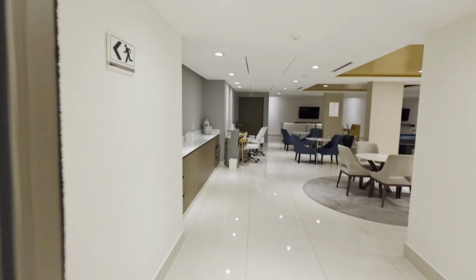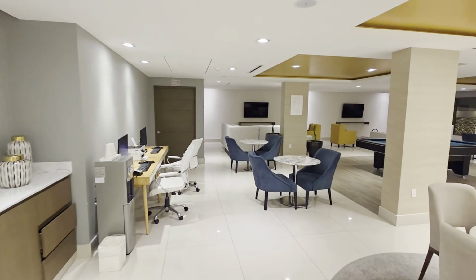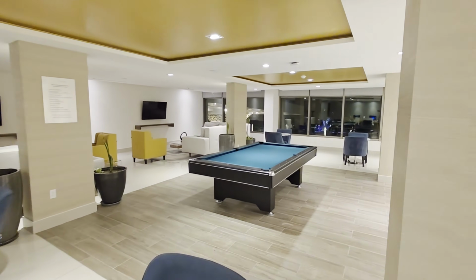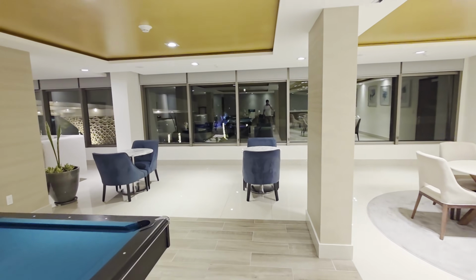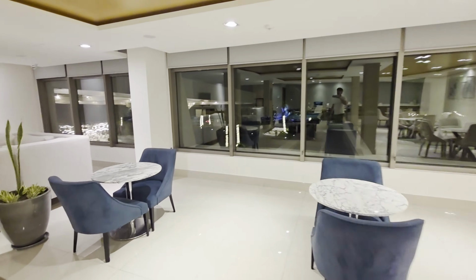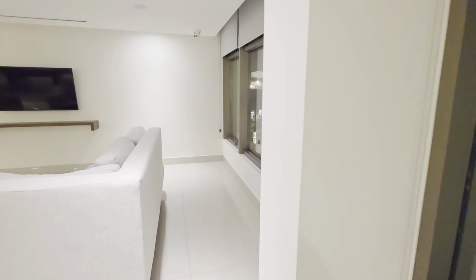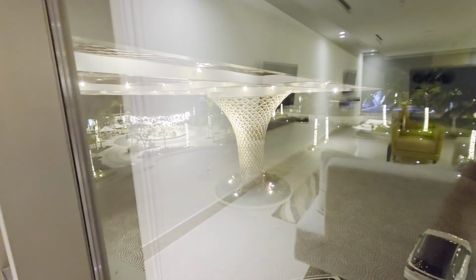And then right next door here is kind of like their business center and little activity room. There's some computers there on the left, just some seating or lounging areas, a nice pool table, some TVs, windows over here again. And this is also just the same side of the building, right next door to the fitness center. But we'll go and call it a night, and tomorrow we will show you the breakfast buffet.